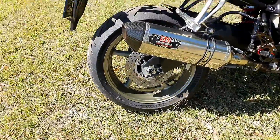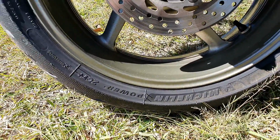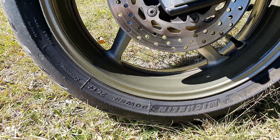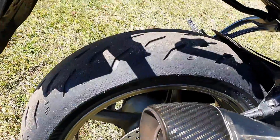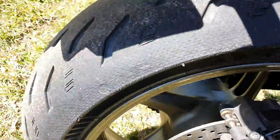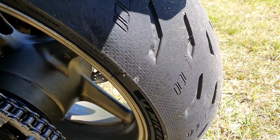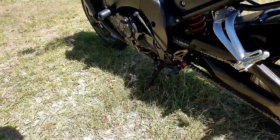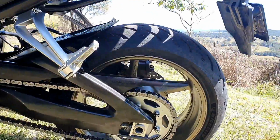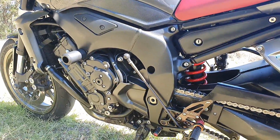The rear tyre, I can comment on the Michelin Power 5, a very good tyre. On the track, you want to get this tyre set up at Morgan Park on about 28. I was on 30, and I got a bit of rear slippage in the back coming onto the straight, which I thought was weird.